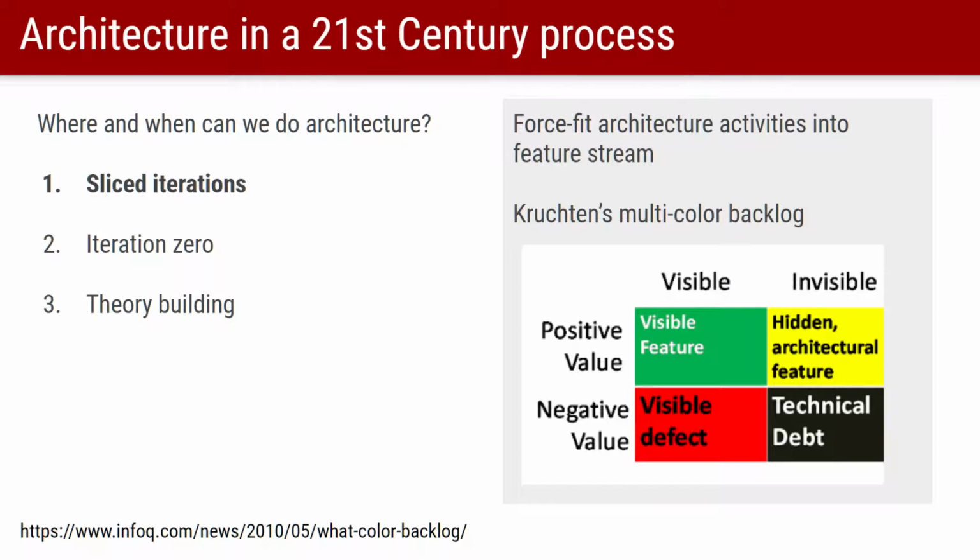But there's also the invisible stuff, okay? So it could be hidden architectural features. So I might be thinking about architecture and decide, yep, I need to do this thing to clean up some architecture or to make an architectural change. But there's also the negative value, which is because I didn't do the architectural fix last week, I'm sitting here with some technical debt. And what I need to do is actually schedule the work to clean up the code, even though it doesn't help the customers directly right this minute. It only helps the overall health of the project. Okay, so that's squeezing architectural work into an iteration.